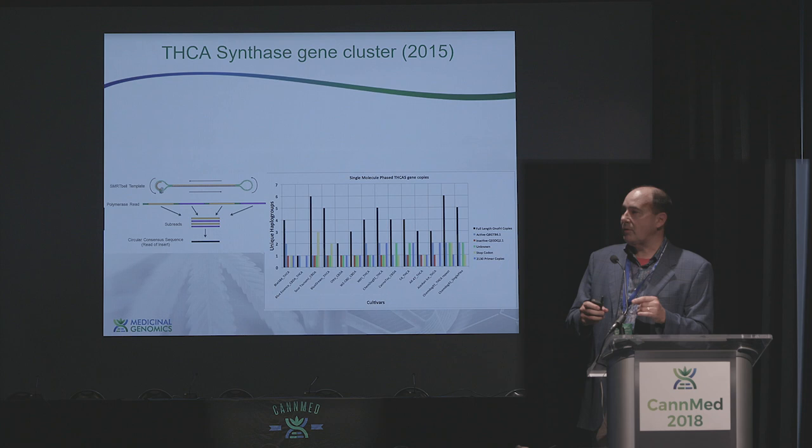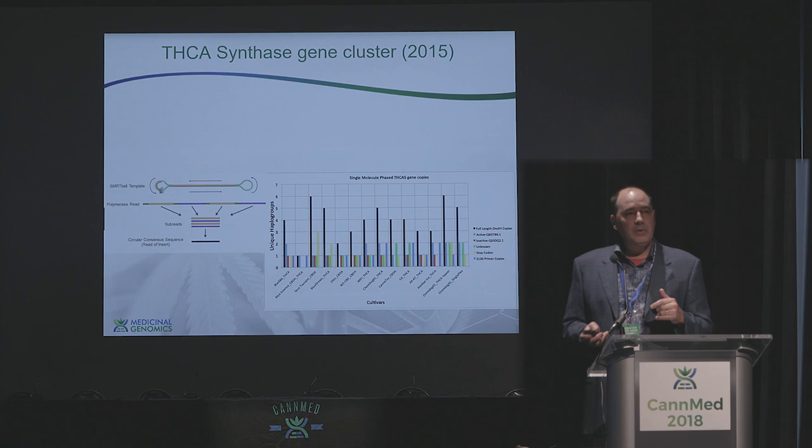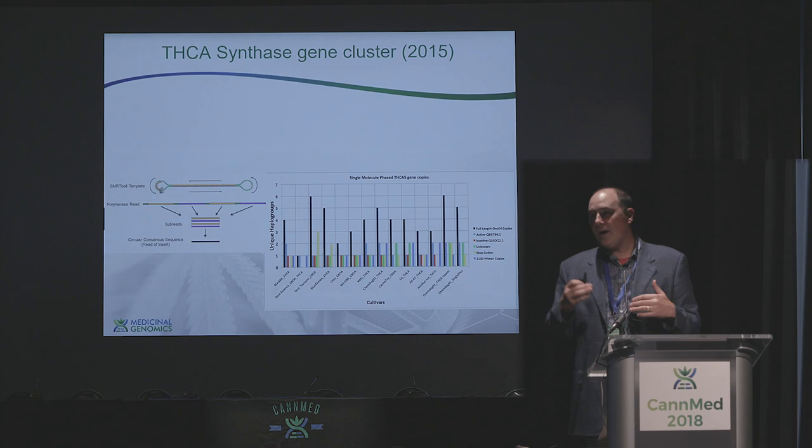But you'll see when we amplify with those Onofre primers, we amplify a lot of copies, and we don't know where they are in the genome. We just amplify them and sequence them, and we know that they're unique copies because they have high confidence polymorphisms between them.